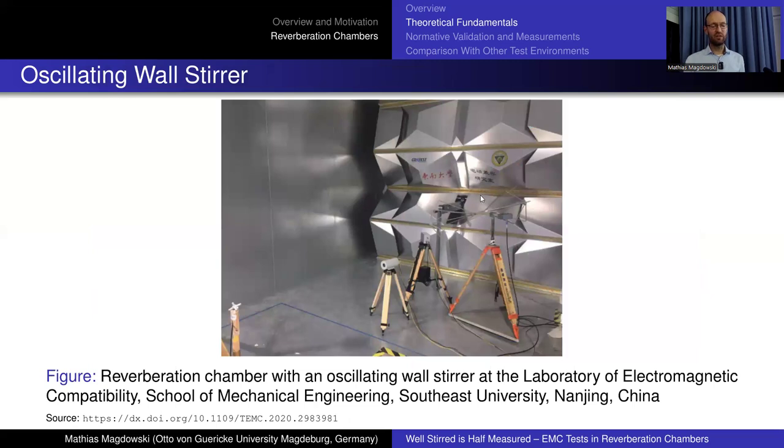And yeah, there are chambers with such oscillating wall stirrers. It's an interesting idea from an academic point of view. At the end, I would say it's not very practical. I would not recommend building such a chamber, let's say.